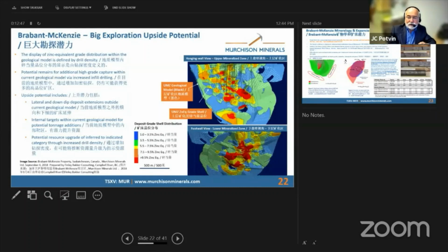You can see the distribution of the mineralization between high grade and low grade, and it's obvious that the high grades are concentrated where there's the most drilling. We plan on doing some additional drilling to expand these high grade zones and also add to tons and improve the overall grade of the deposit. It comes right to surface. It extends for about 1,000 meters on strike at surface.